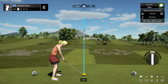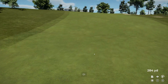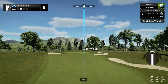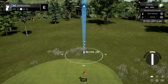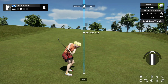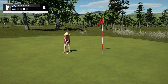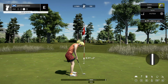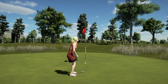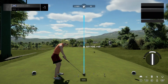Well, have a good hole. We've got a par four for this one. This is quite the elevated green, so keep that one in mind. This one's heading for the green. Here's what you're looking at for birdie. This putt's going. Nice job, that's the birdie there. And after that one, you're going down to one under.